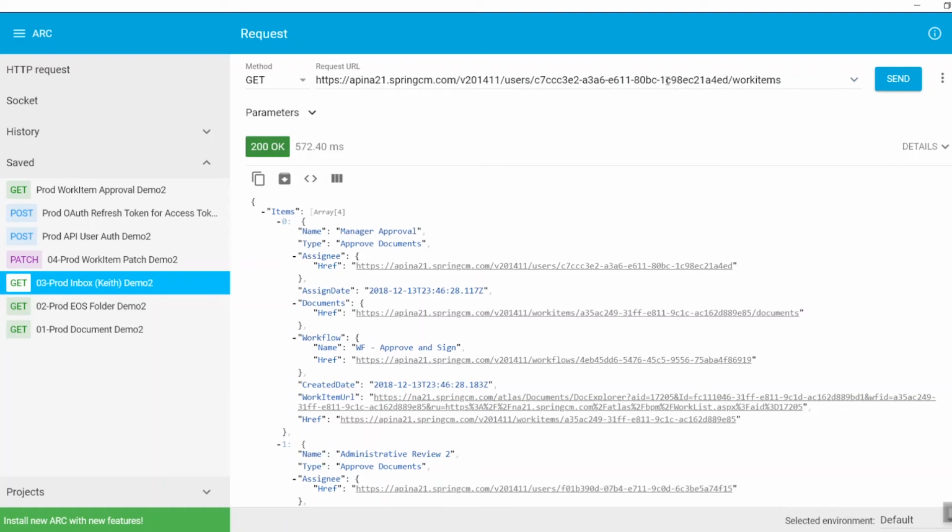So I had that preset up, and then /work items to say, give me the actual inbox or the collection of work items that are assigned to Keith. And so here we can display to our users, say, here's all the tasks that you have to do, and allow them to potentially take action.